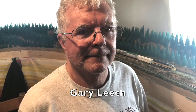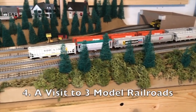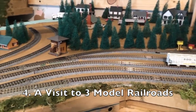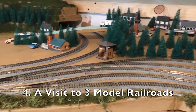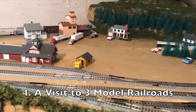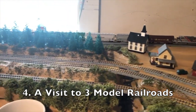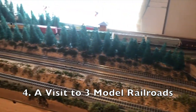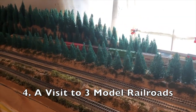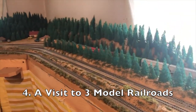Gary Leach's home layout was the third one I visited. This is Gary. Gary's layout fills a space measuring 7 feet by 12 feet with a track plan that is positively amazing. Gary has been a friend of mine for a number of years, but this was the first time I've seen the new layout he is currently working on. He uses Kato Unitrack on his layout. He has planted almost 1,500 pine trees on his layout and says he still needs to plant more.